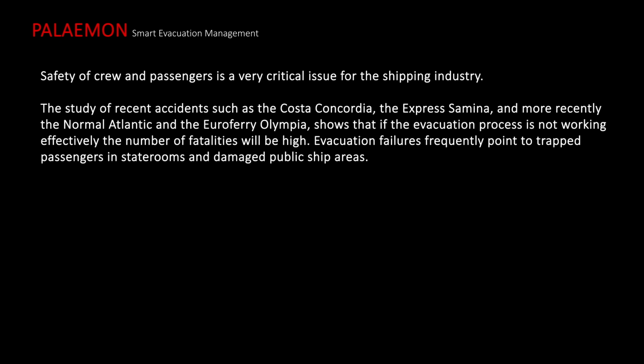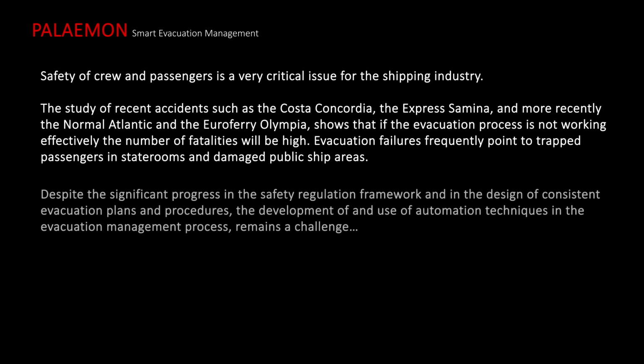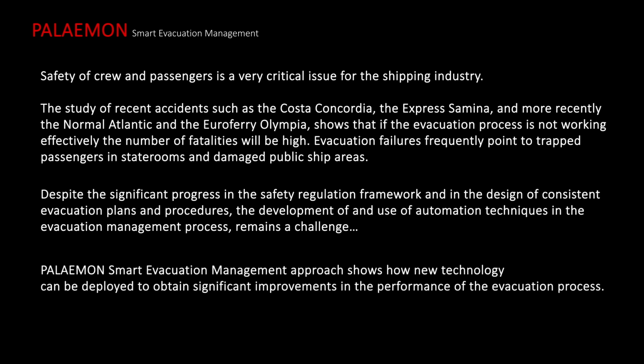Evacuation failures frequently point to trapped passengers in staterooms and damaged public ship areas. Despite the significant progress in the safety regulation framework and in the design of consistent evacuation plans and procedures, the development and use of automation techniques in the evacuation management process remains a challenge. The PALAEMON Smart Evacuation Management approach shows how new technology can be deployed to obtain significant improvements in the performance of the evacuation process.